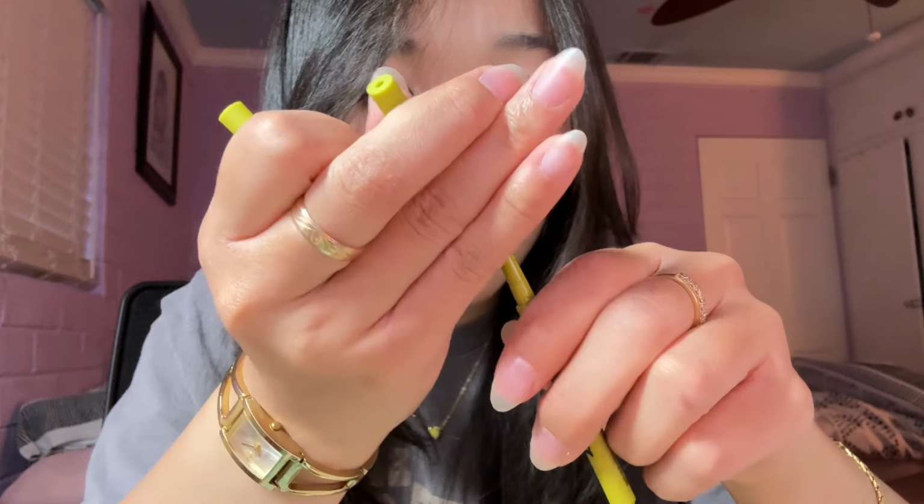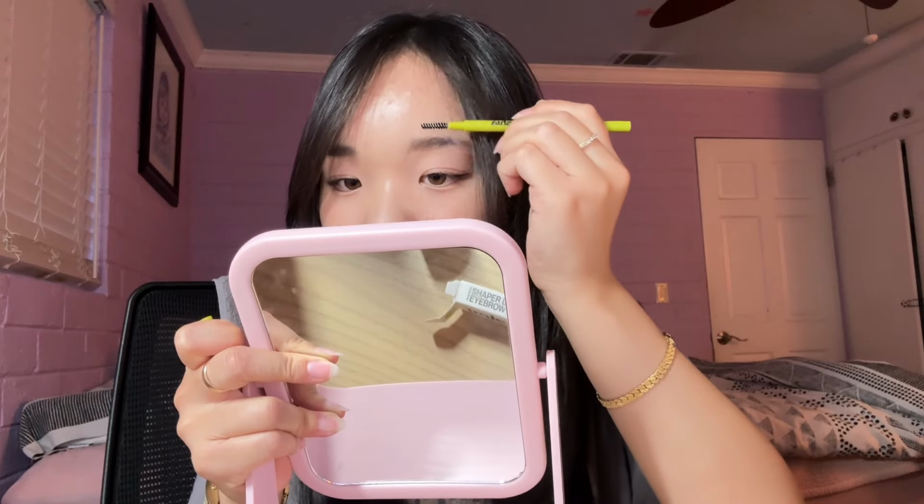Last thing I got is the Unleashia Shaper Defining Eyebrow Pencil. I don't think I have a brow pencil. I've been wanting to try different stuff to my brows. So this side is to fill in your eyebrow. And then this side is to blend it in. Like brush it and blend it.